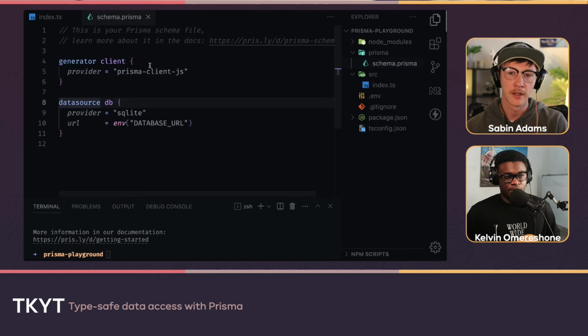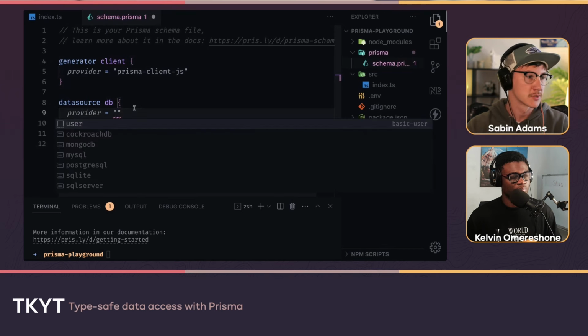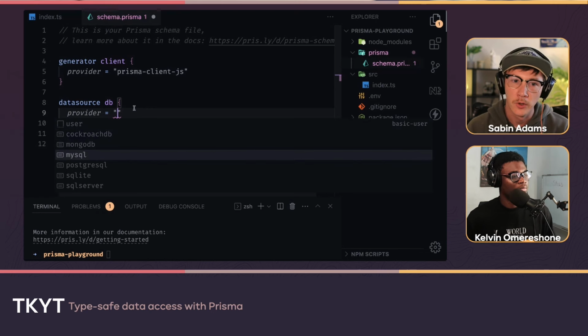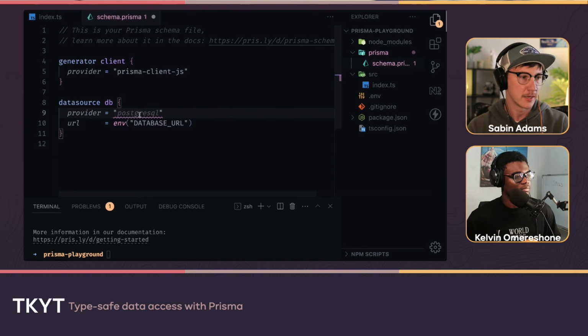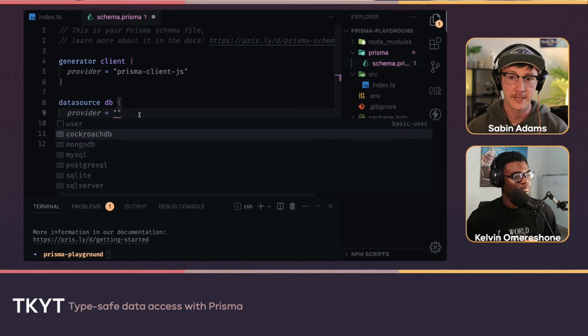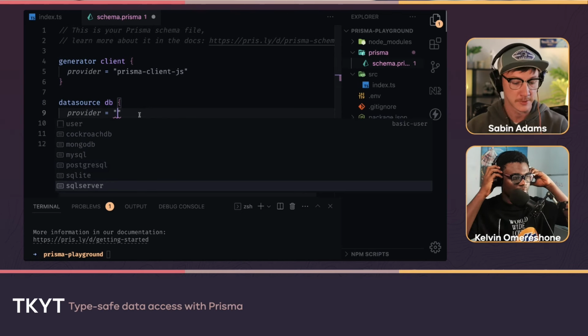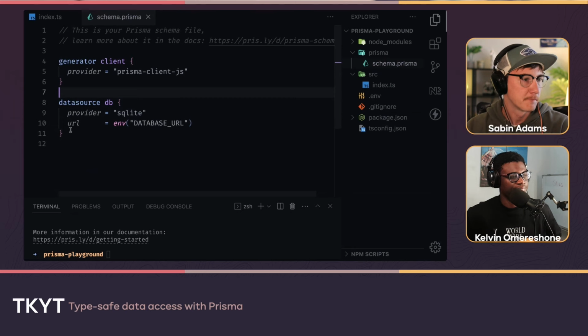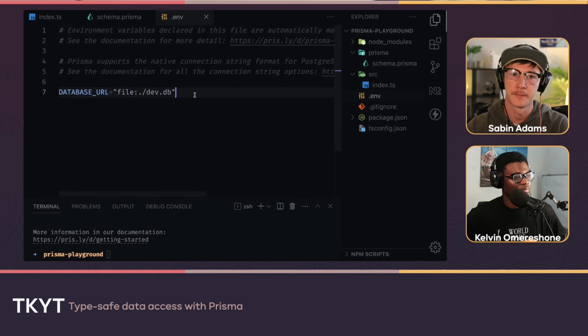And then there's a data source block, which describes what kind of database you're connecting to and how to connect to it. Right now, because I passed the SQLite flag when I initialized Prisma, it's set to a SQLite database. We also support CockroachDB, Mongo, MySQL, Postgres, all of these. And just like what you noticed right here, I just hit Control Space, and our DSL is actually integrated into VS Code, so you can see all of these little helpers, which is pretty nice. Then this next one, the URL, has a function called env, pointing to DATABASE_URL, and that's going to point to any environment variables that you have set up.